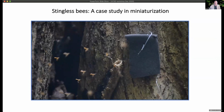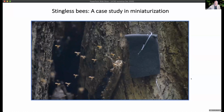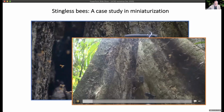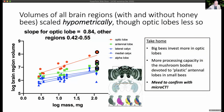And if you think that they are good because they're stingless, I have another video right here, and that's what they look like when they get mad. So if you're around these bees, you'll be picking them out of your hair, out of your eyes, blowing them out of your nose for a few days afterwards. They can be quite interesting to work with.